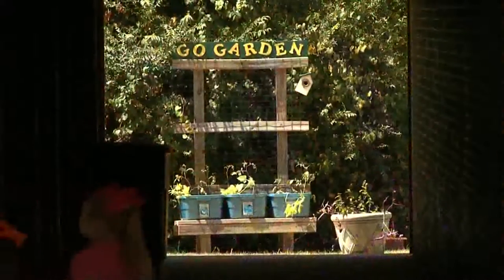It is math, it is science, it is social studies. You can talk about what different people grow in different countries, what's native to our area. It's language arts. When we deliver these things, they are ready for the kids to go garden, so to speak. They are set up with the soils and the containers, the structures themselves, and everything's ready to start.